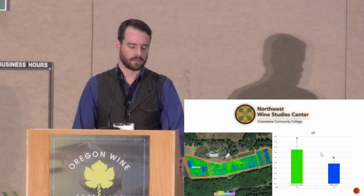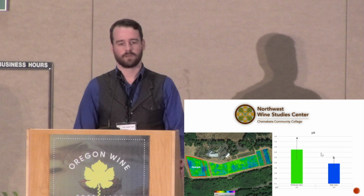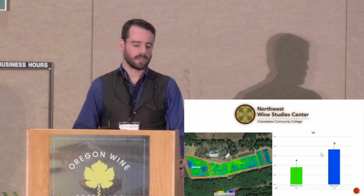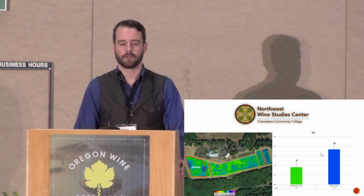And this is generally the trend that we see between higher vigor and low vigor, right? In the higher vigor stuff, the ripening is slower. The TA is really where it breaks out to a significant difference on a practical level. It's 6.9 in the moderate vigor and then 7.8 in the high vigor.